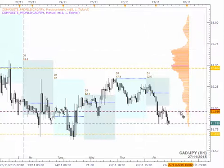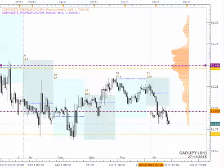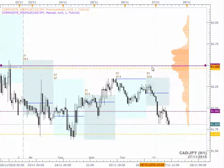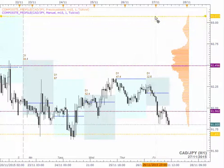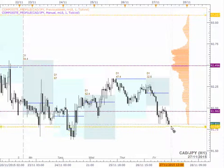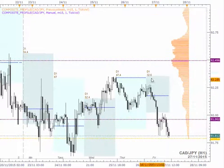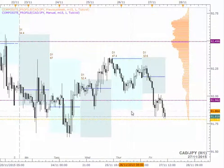So I'm going to leave this purple line here because that's the previous month's VPOC, and then this is last week's VPOC, 92.49. 93.08 is the previous week's high, and here we are, 91.79 is the previous week's low.